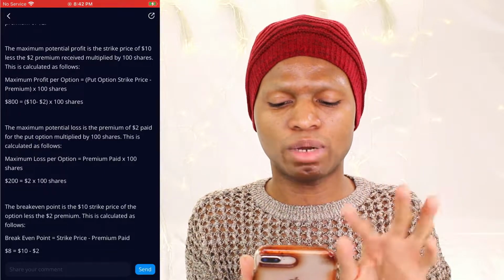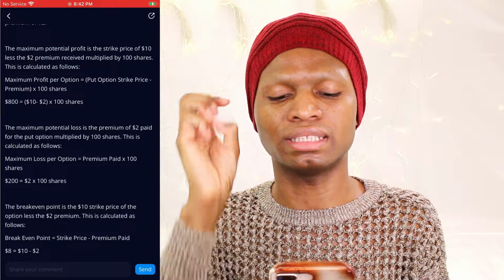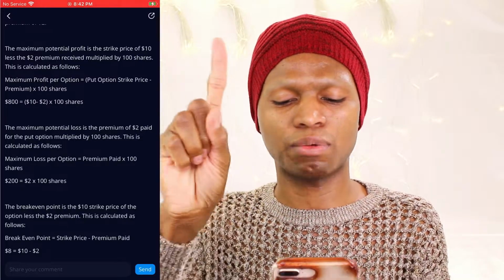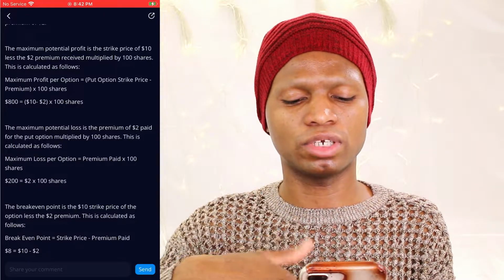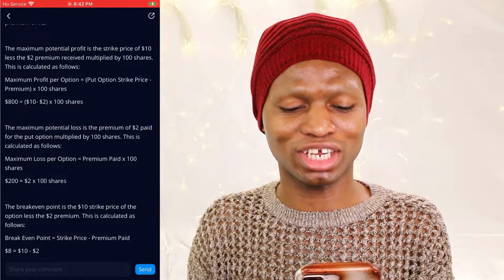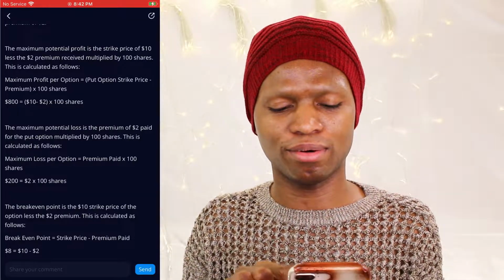Then the maximum potential profit is the strike price of $10 minus the premium received, multiplied by 100 shares, and this is how it's calculated: the put option strike price minus the premium, times 100 shares. It's always times 100 shares. People should not forget that part.